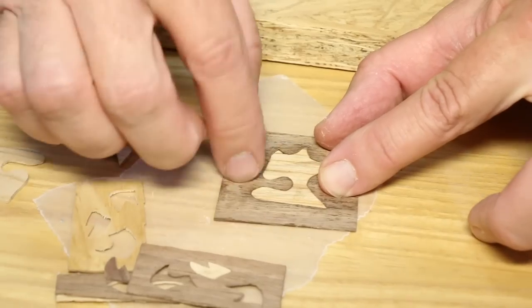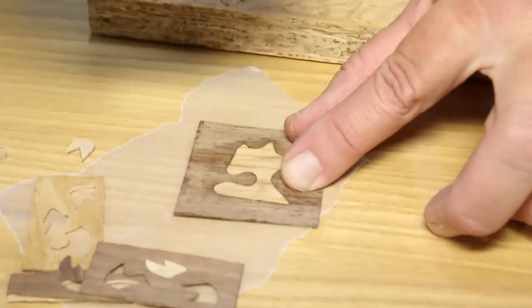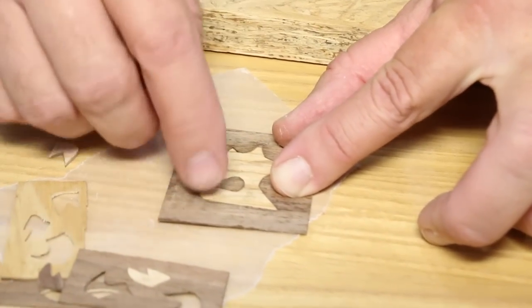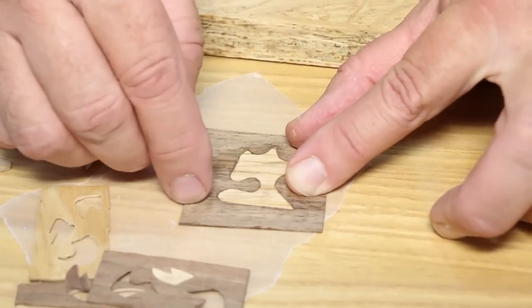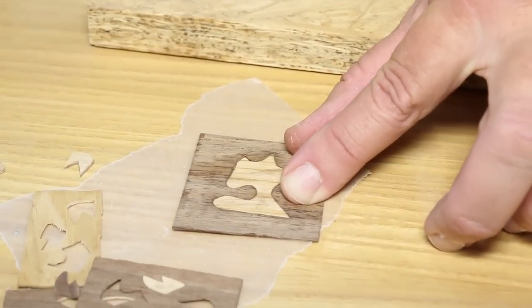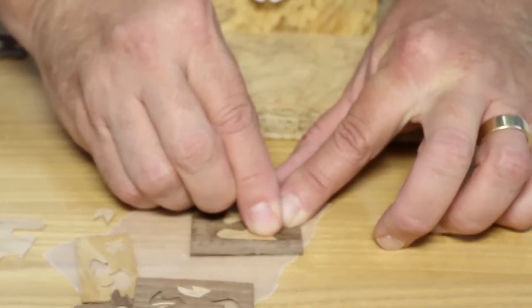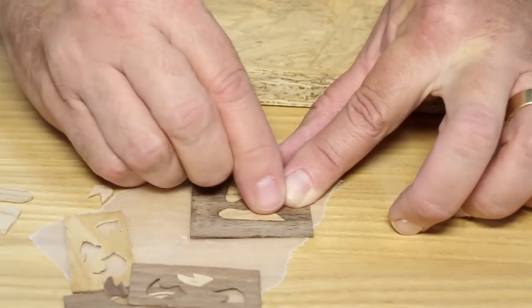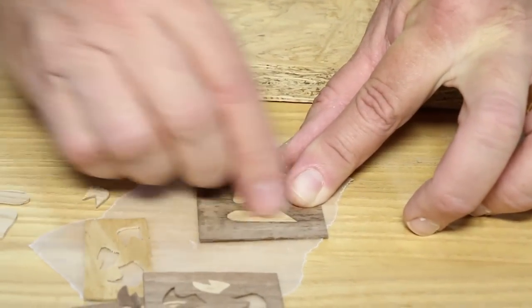One of the things that you can do with this is you can then take these pieces and put them again on another piece of backing veneer. And you can do another piece of the bevel technique to make a very fine point in something. Like if you come in this part and you do another piece right in here, you'll get a very, very fine point in this by inlaying another piece alongside it.